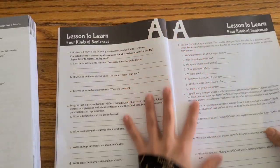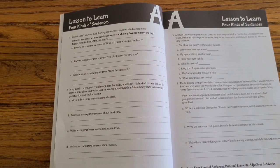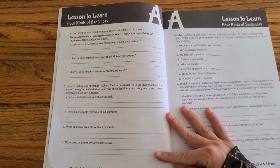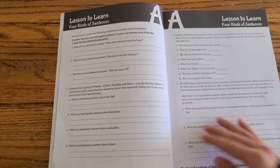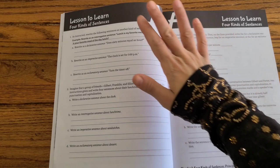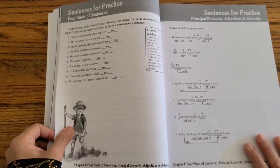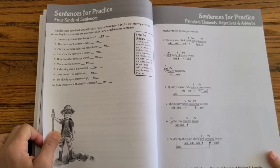Then what's next in the book? Your child will get to the lesson to learn section. And there's an A, B, and C in each chapter, as I said before. And what's going to happen here is you are going to help your child with the remaining practice sentences. And this should be done together. And the choral analysis should be done in unison. And if you guide your child through the sentences that comprise the first part of the worksheet, you can have them do the rest independently. That's what I do.